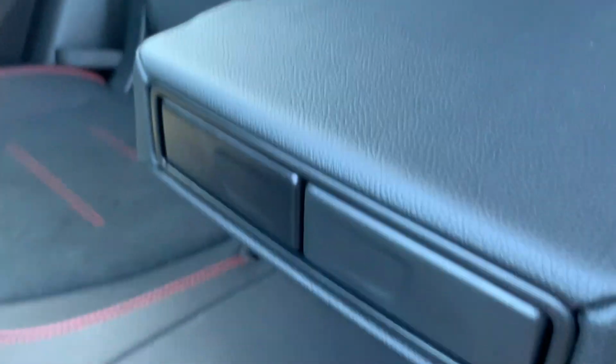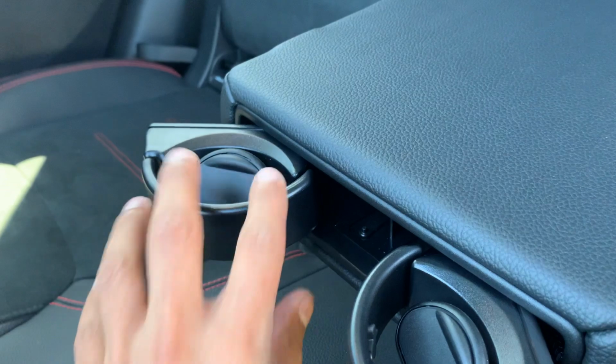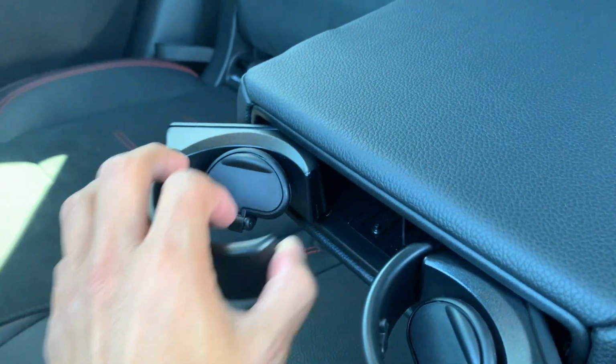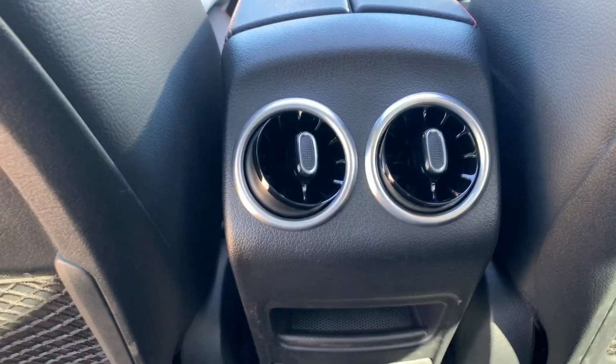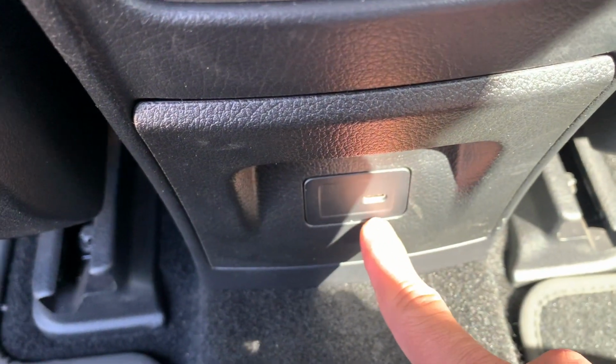And then if you look here, first I thought it doesn't have bottle holders, but it actually does. Look how neat this is. You press those knobs at the bottom, and there you go, you got cup holders. Very easy to use. At the back here in the center, you do have two air vents. You also got a non-stick section over there, and you do have a USB port at the bottom.